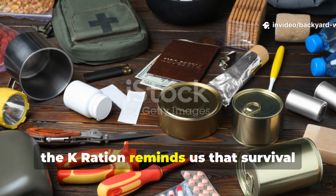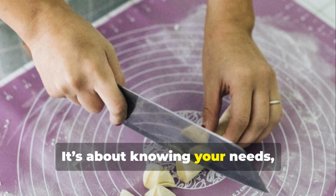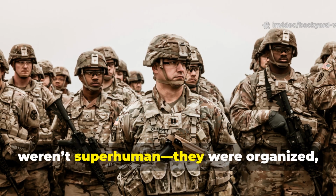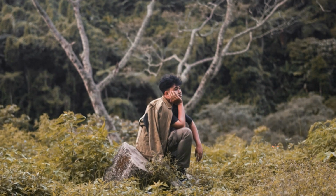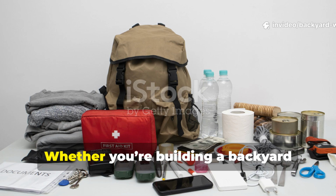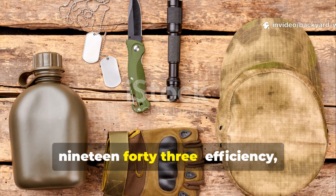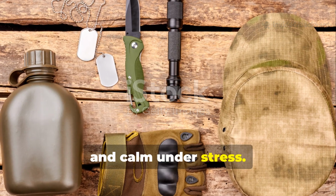At its core, the K-ration reminds us that survival isn't about panic, it's about planning. It's about knowing your needs, measuring your limits, and designing around them with precision. The men who lived off those small boxes weren't superhuman. They were organized, disciplined, and resourceful. That's the same mindset we should carry forward today. Whether you're building a backyard emergency pack or refining a professional bug-out setup, the principles remain unchanged since 1943. Efficiency, durability, balance, and calm under stress.